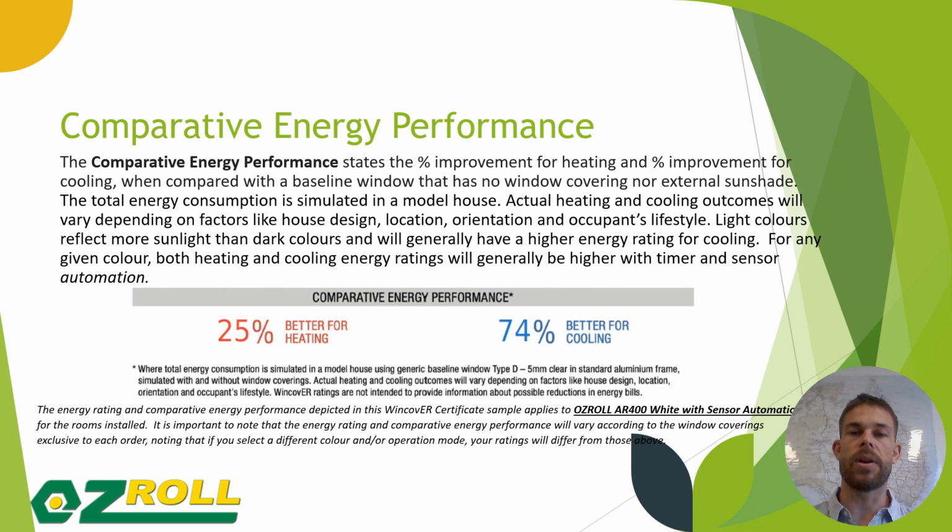Now, the modelling is done based on averages, so the average Australian home using standard materials, for example, 5mm clear glass windows with aluminium frames. So hypothetically, you could have a better performance if you had double glazing or timber or fiberglass frames. In addition to this, the comparison is done based on a window with no other product on it. So you could hypothetically suggest that a window with Ozroll plantation shutters on the inside and Ozroll's AR400 white roller shutter with sensor automation on the outside will have a better performance again.